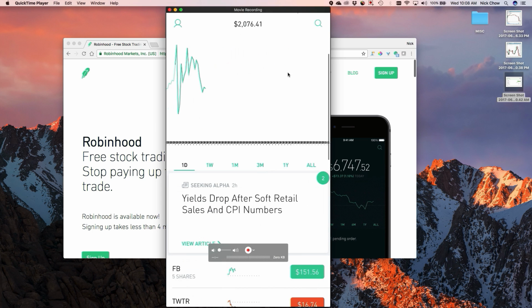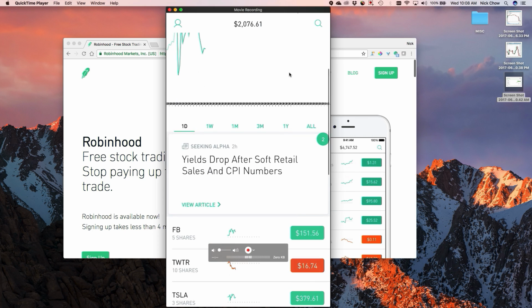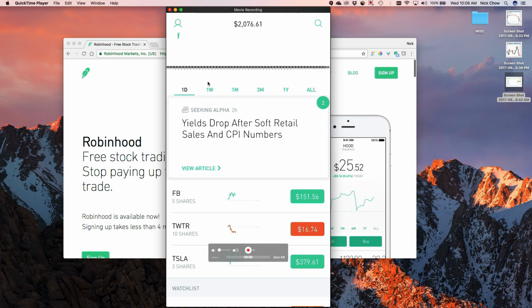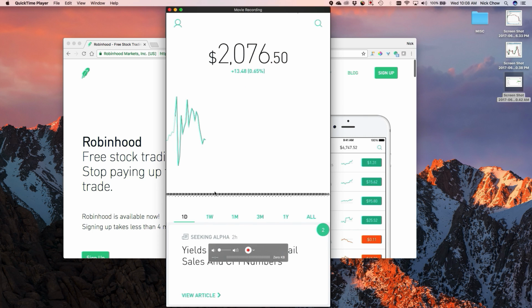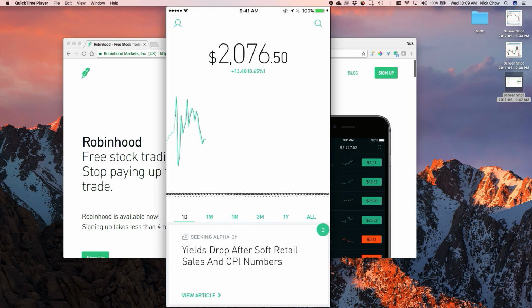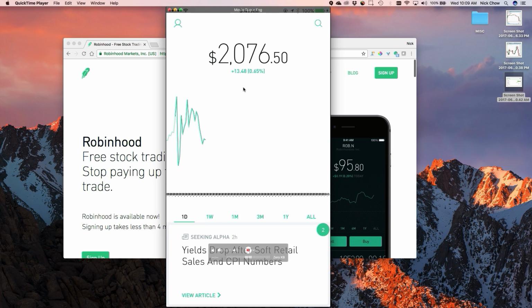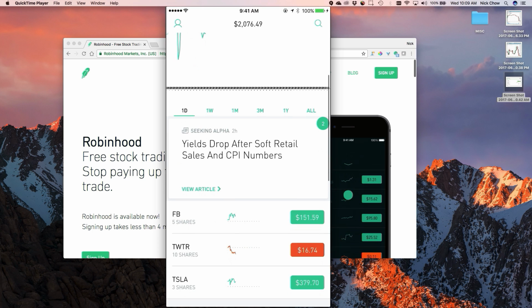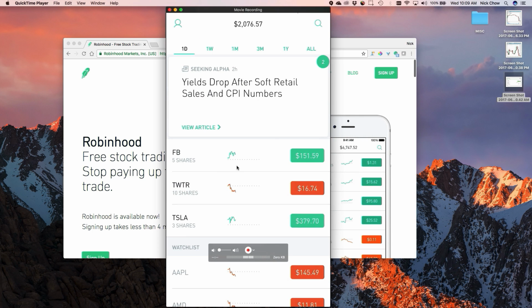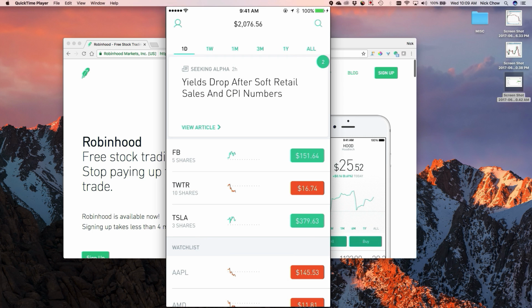I think there's a little bit of lag here. No, we're okay. I don't really know what this line is. It's been a glitch in Robinhood for a few weeks. But as you can see here, the market is green today. I'm up like $13. I think most of that's due to Tesla. Facebook's up 2. So what I'm going to show you is how I've made money using Robinhood and how I've lost money using Robinhood, because I'm definitely going to show you the downsides to Robinhood.